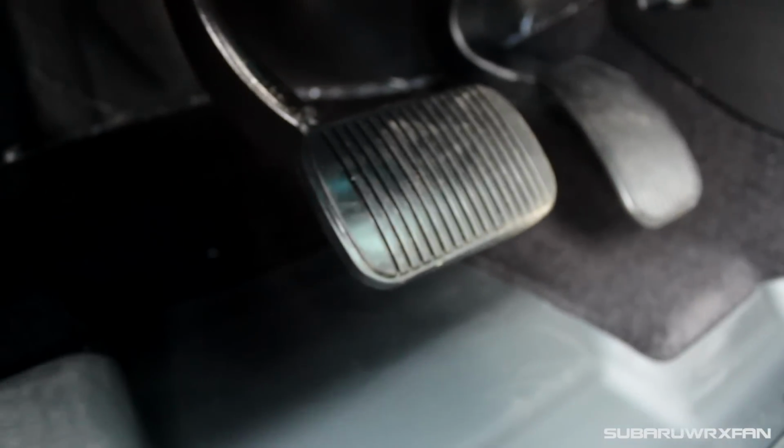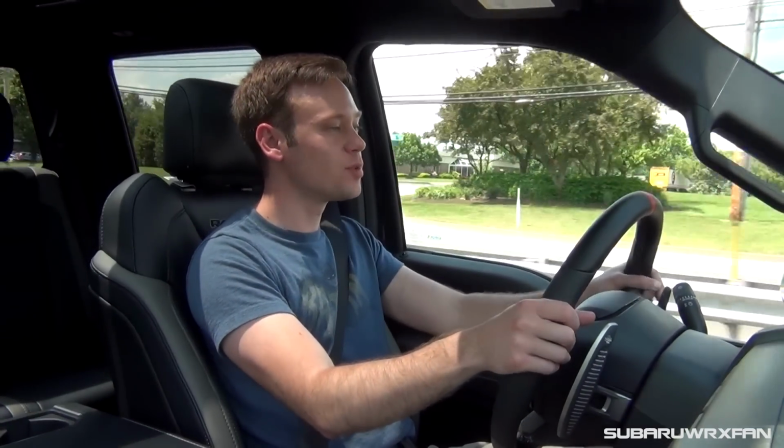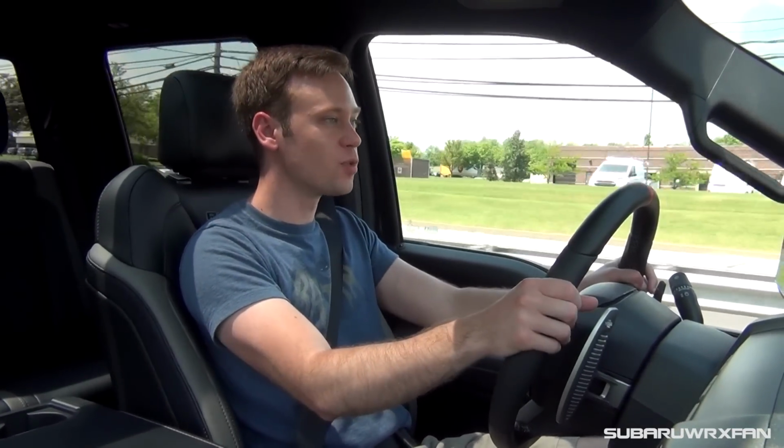Even the brake pedal, I feel like I have to push it down a third of the way or something before I really start to get some brake bite there. So just lots of travel. This isn't a vehicle to be dainty with your inputs. You just hit the brake hard when you want to hit it. I mean, it still modulates very well. It's just a little more travel than your standard car or sporty vehicle.